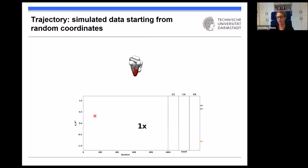Okay, so these were the first results. This was starting from the epimer at C3. I think this is very reassuring that it works, but the cool thing is what happens if we start from random coordinates. What you will see now is that we start from random coordinates, and the trajectory will build up, and here on the side you will see a histogram of how often the corresponding chiral volumes turn up. And hopefully this runs, yes.